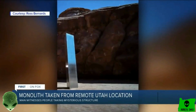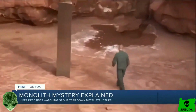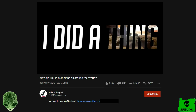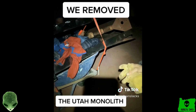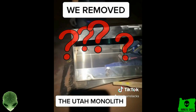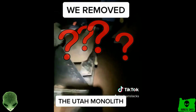Who started this whole thing by placing that original monolith in the Utah wilderness? And why did they put it there? We may never know, because I'm sure that I Did a Thing won't be the last person to falsely take credit for it. And at this point, I won't believe anybody anymore if they don't have some form of concrete proof backing up their claim. But I am curious to find out why people started putting up monoliths all over the world recently.